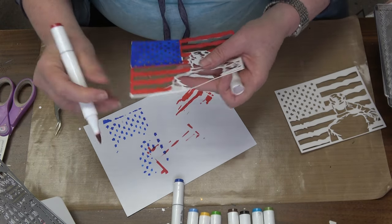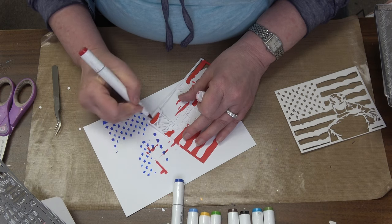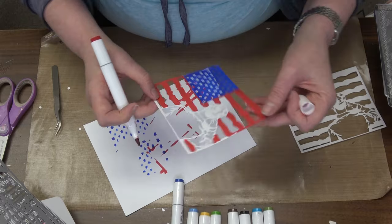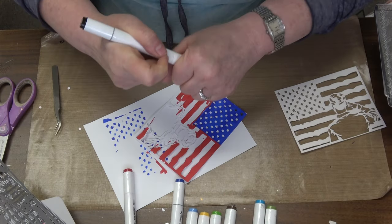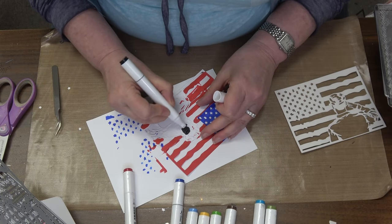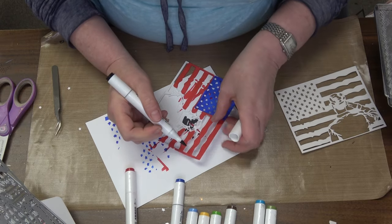And again, I am on white cardstock. There's nothing special about this cardstock at all. Okay, so far so good. Now maybe I grab my black. And I come in and start coloring in my black. So I see that, I'm gonna go black.